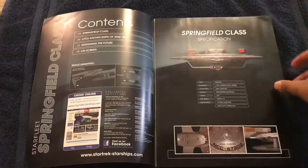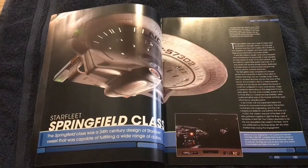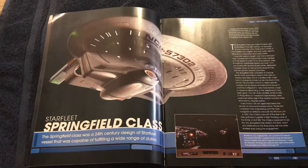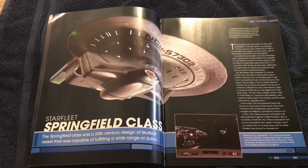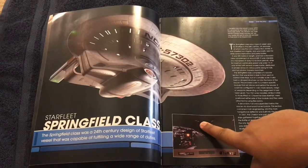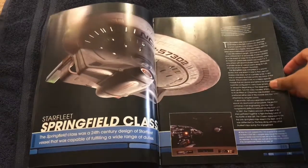And cool image there. Turn the page, and you have another cool image of the ship there. Looks very similar to the Galaxy class, at least in this view. And you have some text about the ship, as seen here. And you got a screenshot from the Best of Both Worlds episode of The Next Generation, where the ship faintly appeared, and I believe that's the hulk or the wreck right there.